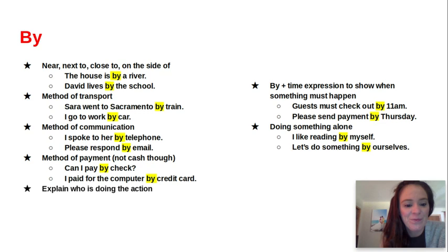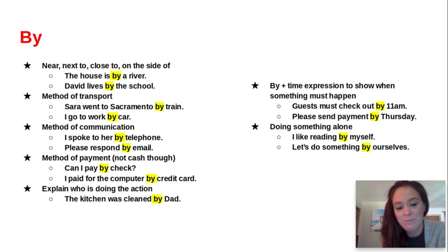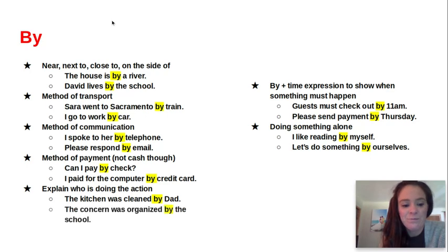Okay. And then finally, we can explain who's doing an action. The kitchen was cleaned by Dad. So again, not necessarily a time and space situation. Like I said, it doesn't always work, but it works most of the time. The concern was, I think that's supposed to say concert. That's a typo. The concert was organized by the school.